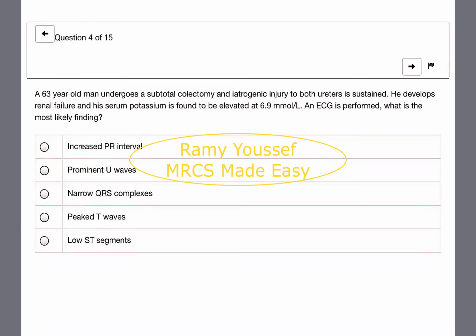T wave, peak T wave. So you choose D. Yes, but if it is hypokalemia? Hypokalemia, I think it is flat or inverted T wave.